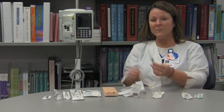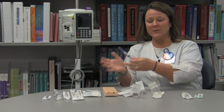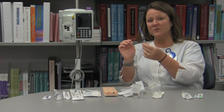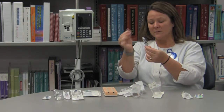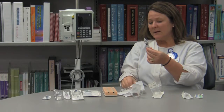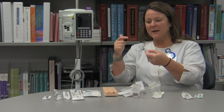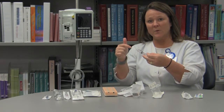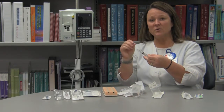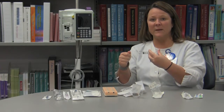Once you've drawn up your medication, when you go into your patient's room to give this intravenously, you will twist off the whole part, the whole cap. Then our IV tubing is what we call syringe to port. So you would be sure that you scrub the hub, connect the syringe to the port, and then give your medication.